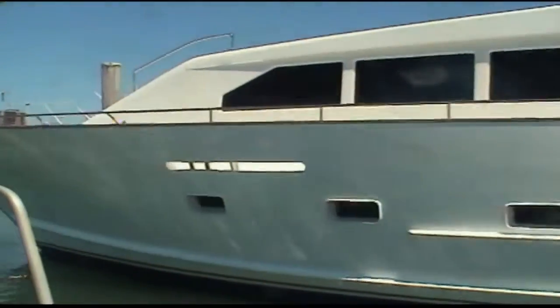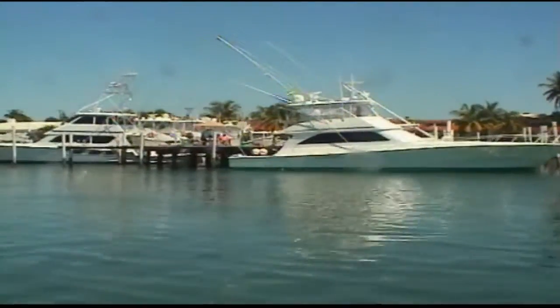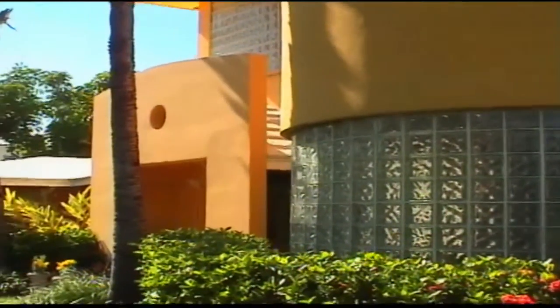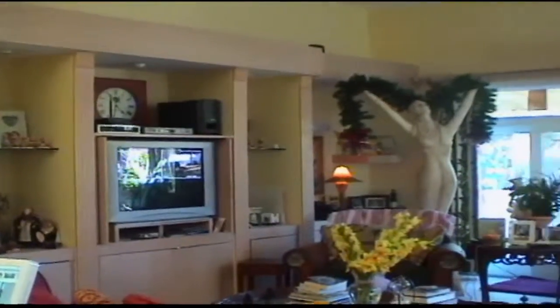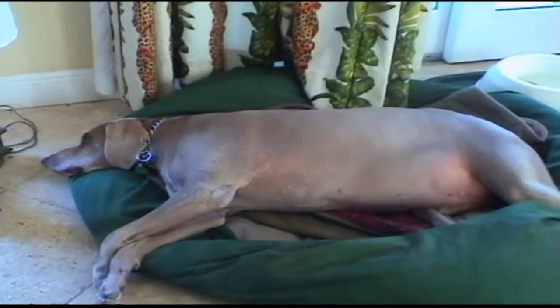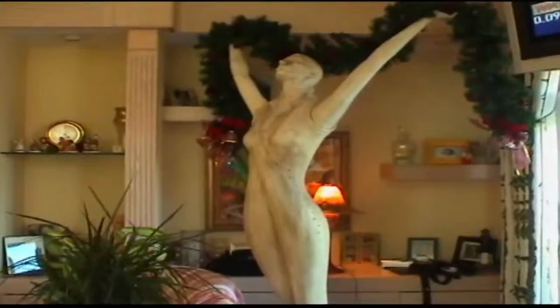And again, this is Singer Island. This is the top side of the dive boat. This is the home of Buddy Cafferty. He's formerly of Knoxville, Tennessee. That's the speaking part. And this is Buddy's house. Buddy is in Pompano, right on the beach. His wonder dog, Skipper, and a nice little pool out back.